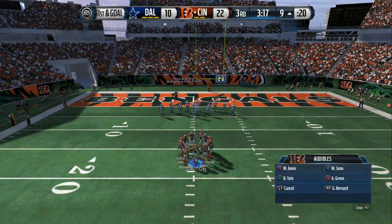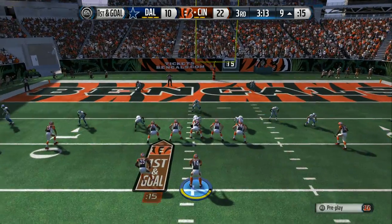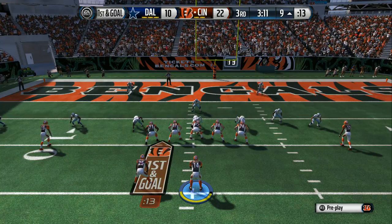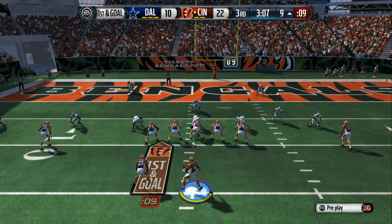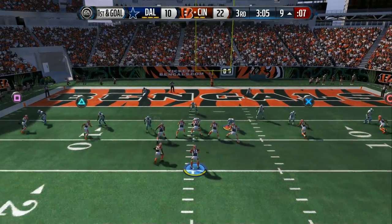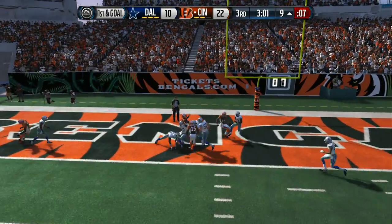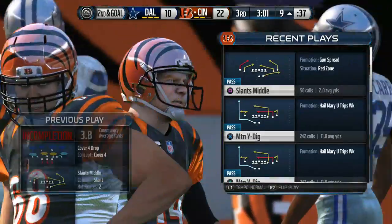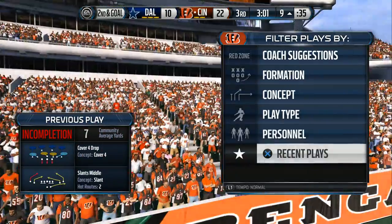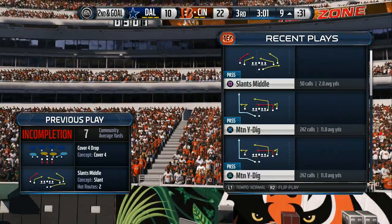First down here after the completion. Quarters formation here for the defense. Dalton's back in shotgun formation. Good coverage that time as this goes incomplete. Jim, the offensive coordinator's done a terrific job so far here today. He's got his team winning. They're in the red zone. Let's see how clever he's going to be on this call.